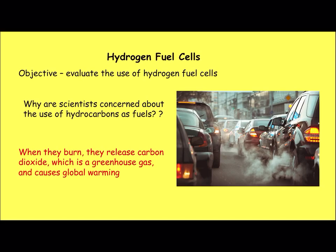Well, when they burn, they release carbon dioxide, which is a greenhouse gas. I'm sure we know carbon dioxide, which is a greenhouse gas, causes global warming. You'll already know lots of the consequences of global warming. We'll talk more about that later. But I just wanted to get the idea that at the moment, most of our vehicles burn a fuel, and they burn hydrocarbons, and they cause global warming.